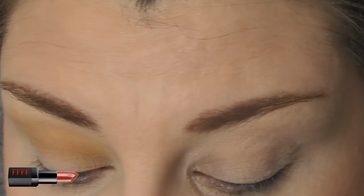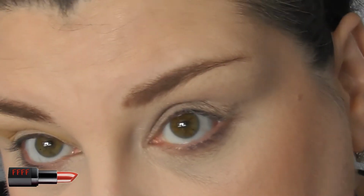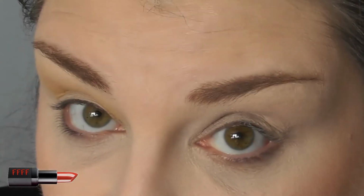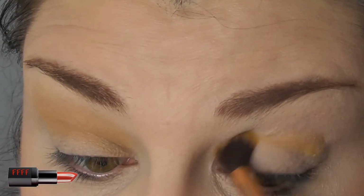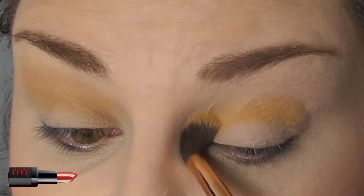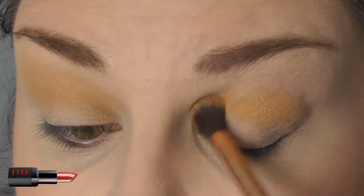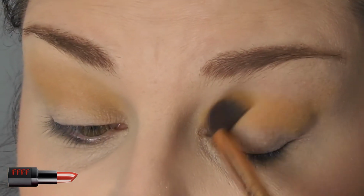Okay. Now I'm going to do exactly the same to the other eye. Again, if you want to speed it up through this bit, feel free. If you're working at the same pace with me and you're going through it as I go through it, let's do our other eye. So windscreen wiper first, and then little circles.